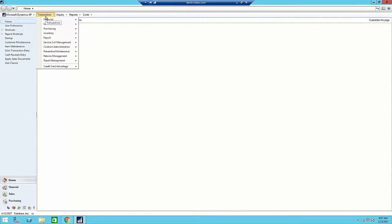So in both ERPs, Business Central and Microsoft Dynamics GP, we're going to talk about two components. There's a component that sits inside of your accounting system, inside of ERP, which allows you to process and manage payments directly within ERP.